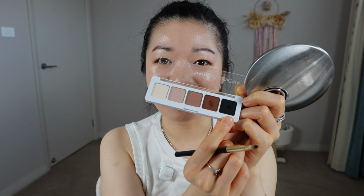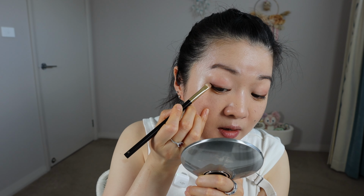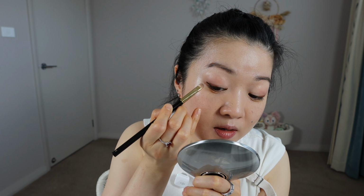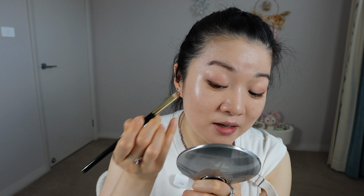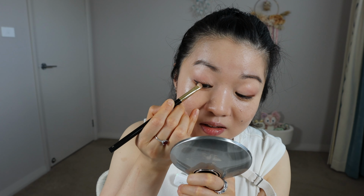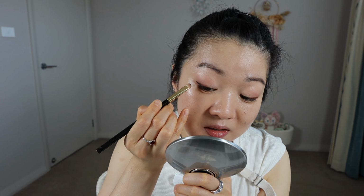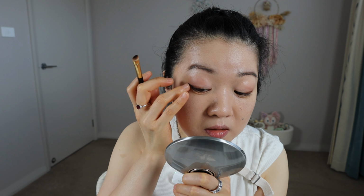Going in with the black shade of the palette and taking a tiny little bit again with the pencil slanted brush and using this to create a wing. That black is definitely very intense. That's the upper lid space pretty much done.